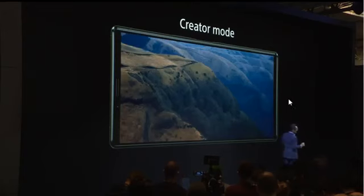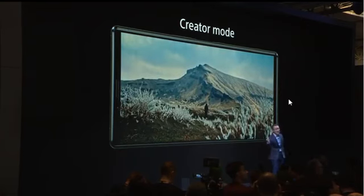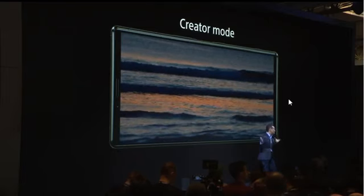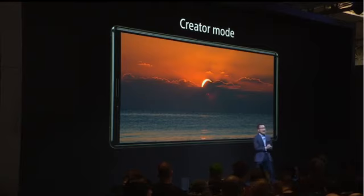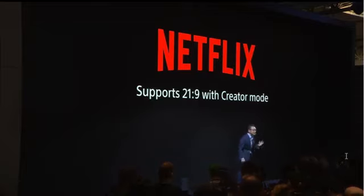This creator mode supports BT2020, providing a much wider color gamut and richer 10-bit tonal gradation. With our new flagship Xperia 1, the cinema quality technology from color to contrast bring creators and users closer than ever. And for on-the-go entertainment, the Netflix app now supports the 21:9 aspect ratio, automatically activating creator mode to enjoy content as the creator intended.